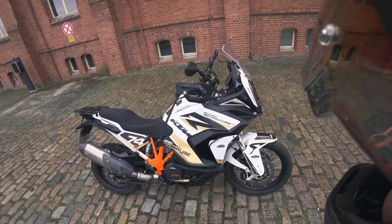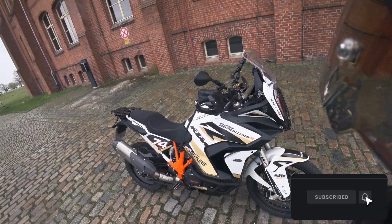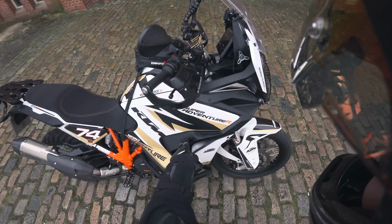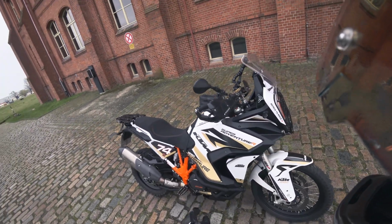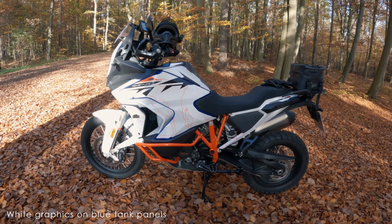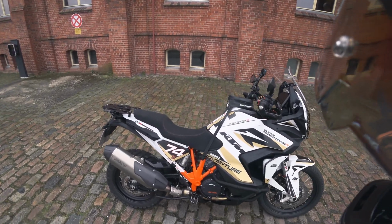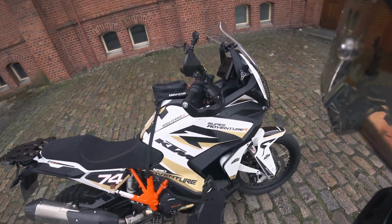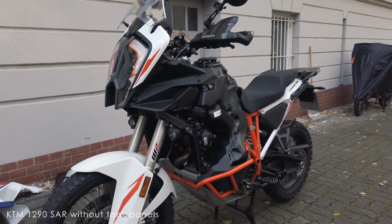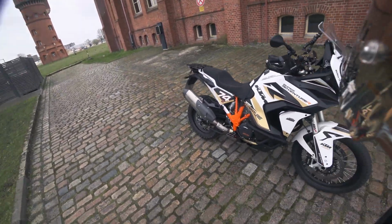You could also notice that these are not the original side panels. I actually got gray and black panels from the S model because I didn't want the blue color to shine through. Most of these graphics, they're cut to fit, but there's always a part that shines through, and I had another set on there which is also a white color, and the blue came through and it just didn't look nice, so I got these panels. Also, if I'm taking the bike off-road and if I crash on those panels, I can save the original ones if I ever wanted to sell this bike again. So I think it looks quite nice.